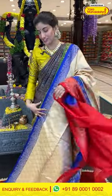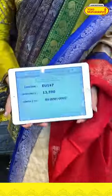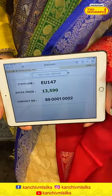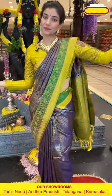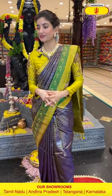Let's see the detailings for this one. The saree code is EU147 and the offer price is 13,590. Click a screenshot and send it to our number. Moving on to the next saree.